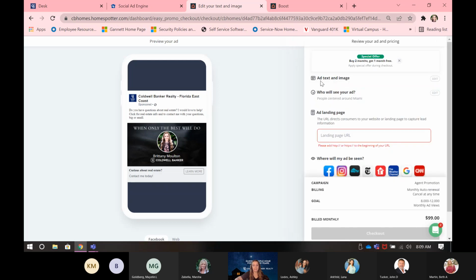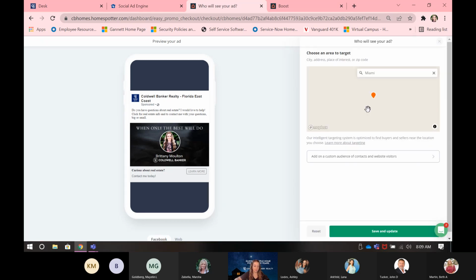So once you have your ad text and image the way you like it, this is where you're going to go and click that who will see your ad. So right now, my demographic is people centered around Miami. I can edit this.